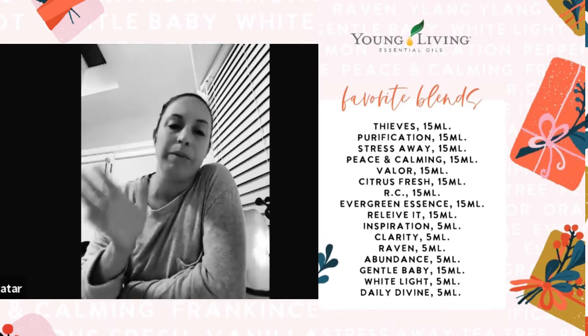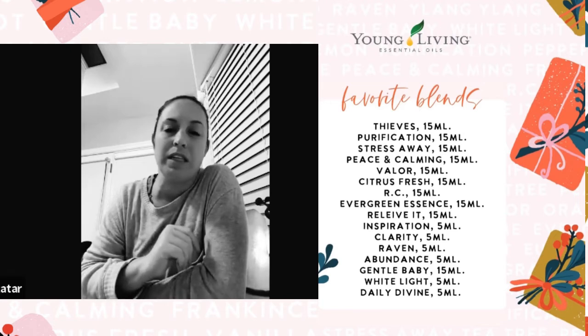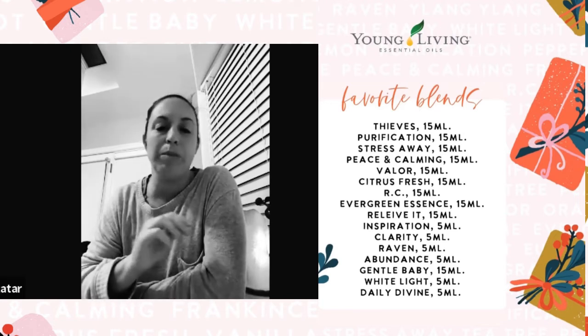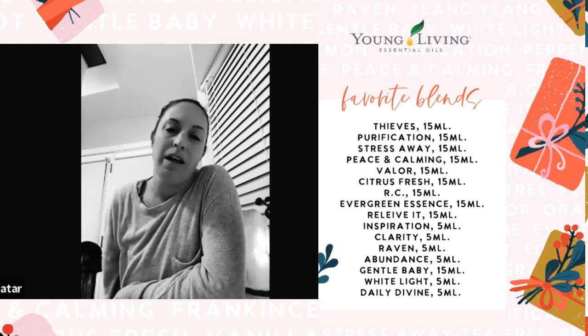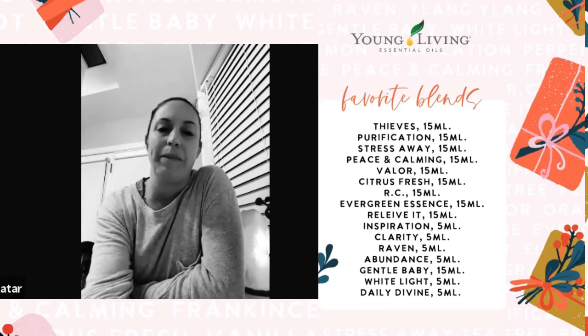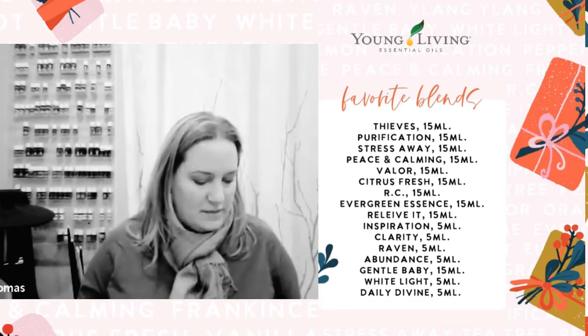Also great to put it in your trash can. It's good for anything that's stinky. If you put a little cotton ball in the bottom of your trash can or a little paper towel or something, it just helps to keep it smelling fresh without any yucky chemicals in your bags or anything like that. Awesome. Great tip.